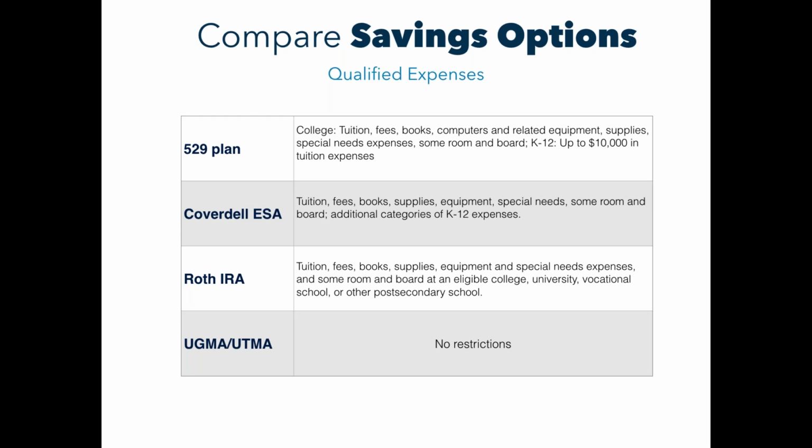William, you're correct. The signing of the Protecting Americans from Tax Hikes, the PATH Act in 2015, did make computers and related equipment a permanent qualified expense. So that's good news for everyone. Those kind of costs can get expensive. So with that, I'm going to hand it over to Matt Toner, and he's going to go into more detail about 529 plans and how they work.